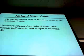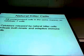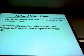And then they also release cytokines. Remember, a cytokine is a chemical that, one, attracts other white cells, and tells the B cells and the T cells to start replicating and producing antibody, or in the case of the T cells, making more T cells and start hunting down these infected cells. Start hunting down the pathogens.